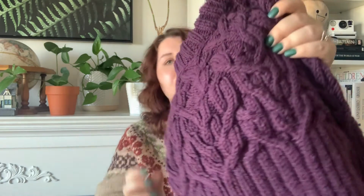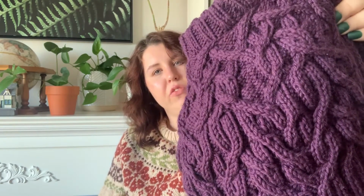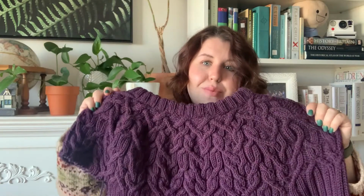Or what is it for the Brits? Aubergine? I don't remember. But it is a beautiful color. It has been a bit of a nightmare to photograph, because for whatever reason, this purple doesn't like to show up on camera the same way ever. Sometimes it shows up really pinky. Sometimes it shows up almost black. I think that this filming though is the truest to color I've been able to get it.